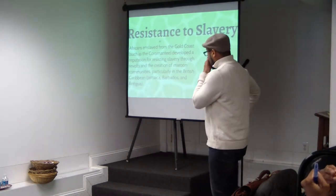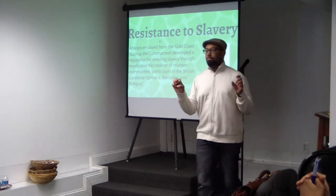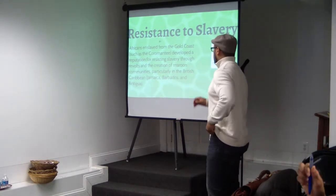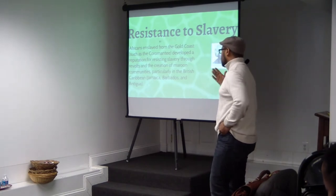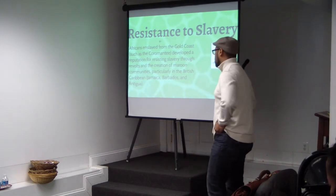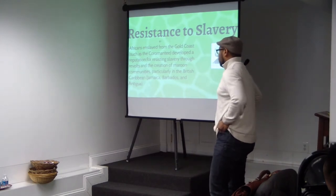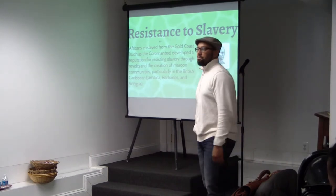Resistance to slavery. Africans from the Gold Coast, such as the Coromantee, developed a reputation not just for the ability to find gold, but also a reputation for resisting slavery, the revolts, and the creation of maroon communities, particularly in the British Caribbean, i.e. Jamaica, Barbados, Antigua, but the list is actually longer than that. One thing that you found about these maroons, we could proceed forward.